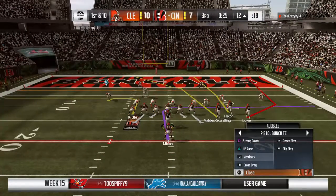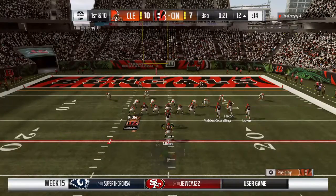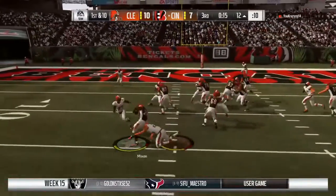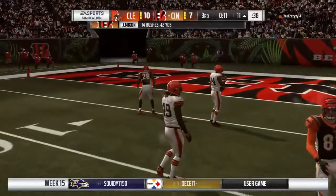Here we go now. Green 39. Green 39. No. Check. Patriot. Here's a give to Mixon. And he'll be dropped at about the 11 after only a yard.